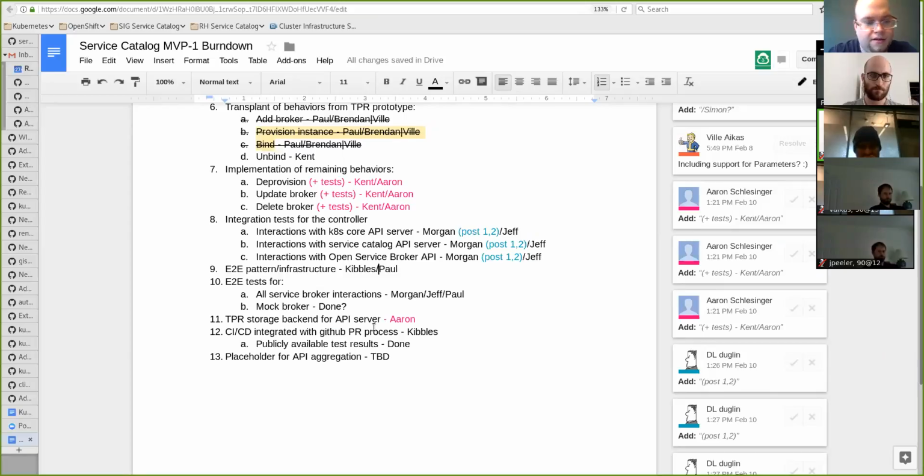CI/CD, it looks like that's at risk. And then the placeholder for API aggregation is still TBD. I hope to get to that this week, but I don't think I'm going to get to that in the next couple of days. So that one is at risk. But here's the thing, we've come very close.